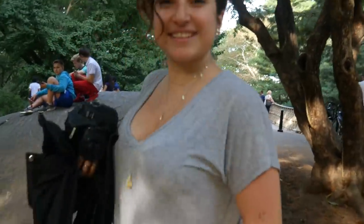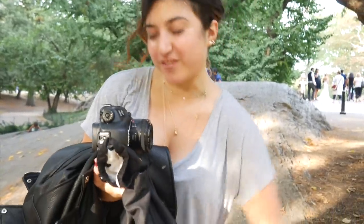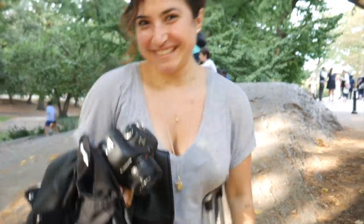Bianca. Where are we? We're in Central Park. And what are we doing? Taking pictures of you. This one is the 5D Mark IV. I should know that instead of having to look at it. And then I also have my Polaroid in here as well. Ooh, perfect. Okay.